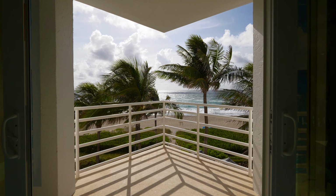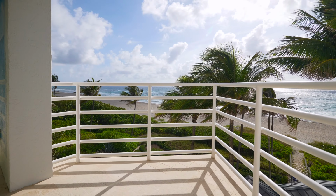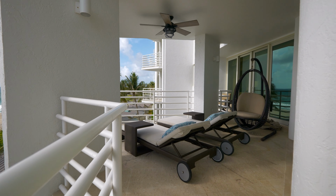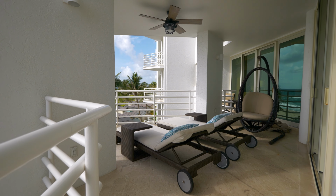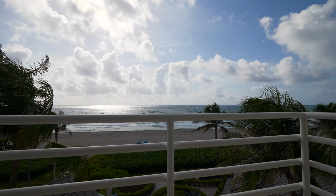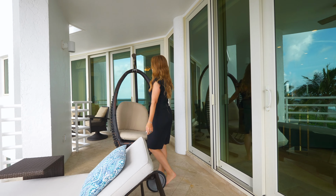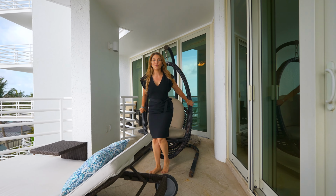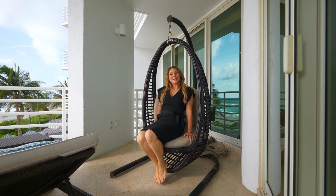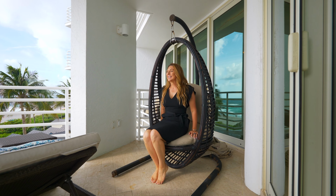Just off of the master suite, we have another beautiful seating area. This ocean view and these breezes do not get old. This outdoor terrace all connects to this terrace off of the main living area. So it's large enough so that you could have chaise lounges, maybe a dining table, something of that nature. Personally, I am really into this little rocking chair. I think I'm gonna spend some time out here enjoying the view.